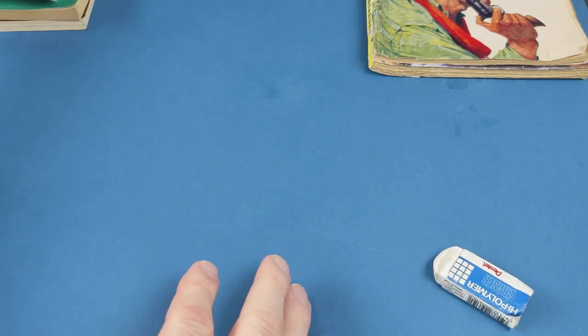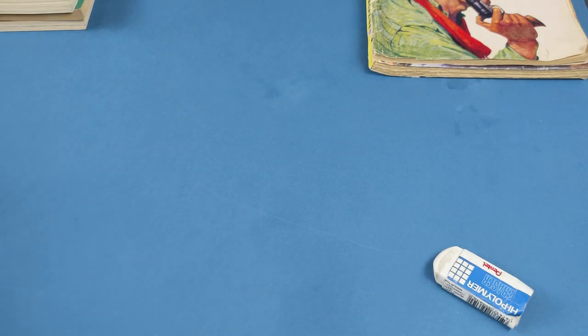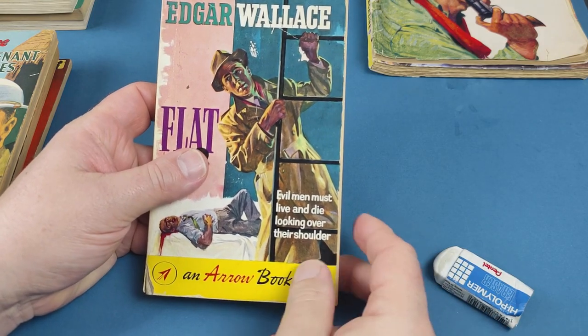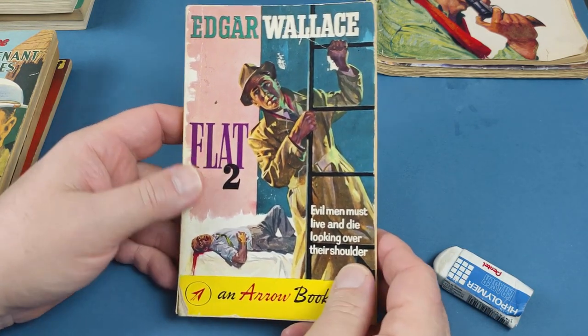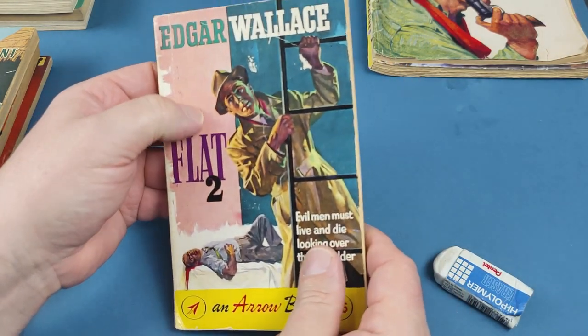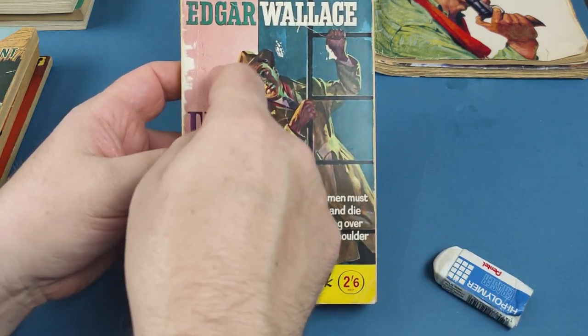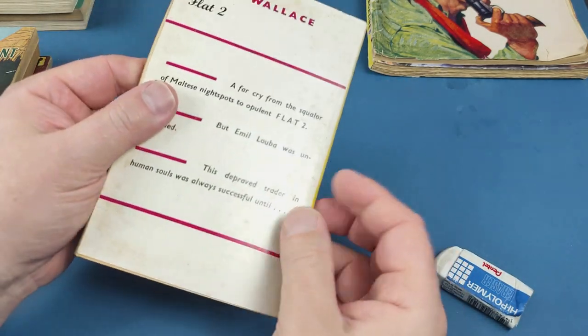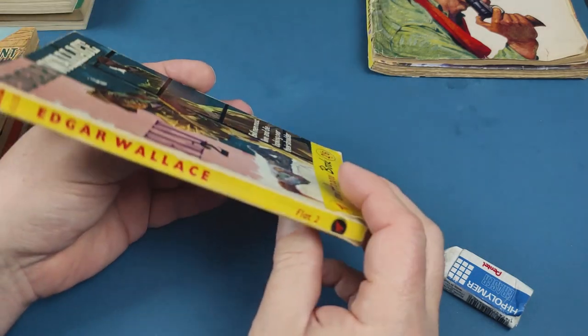Don't mind the Panther books, they're pretty cool. Let's get another little wedge here. So, more Edgar Wallace. I bought a lot of Edgar Wallace recently off one particular chap who was clearing out his uncle's books. This is not from that collection, but ironically, it's one I don't think I came across. It is in Arrow paperbacks, and I'm not really a fan of the Arrow ones. Flat 2, this one's cool.